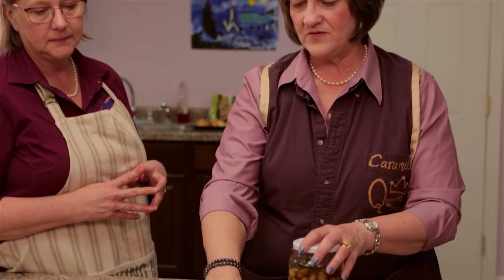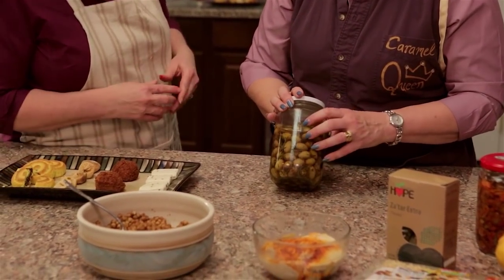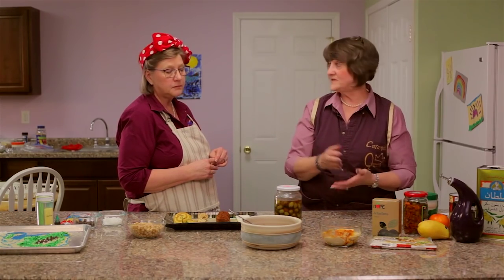Olives, something I never ate a lot of. Now they're a common staple in my fridge. They're not the regular olives you buy in the store. That's what I'm saying. Just because your kids don't like what you get from the grocery store doesn't mean they may not like it. It might be something different.